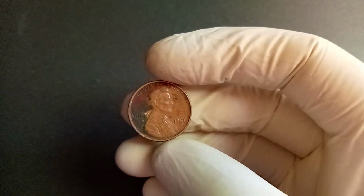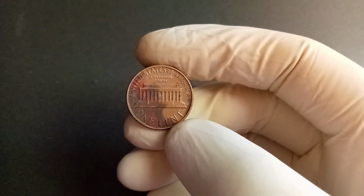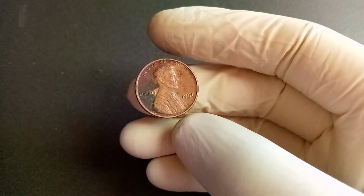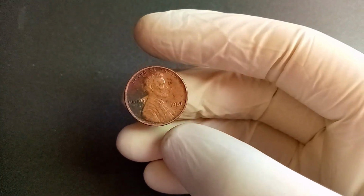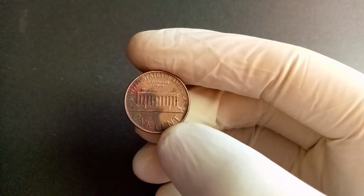So before you dismiss that little copper coin lying around in your drawer, take a second look. It might be the 1981 no-mint mark Lincoln penny that could make you a small fortune. Always check your change, get your coins graded, and stay tuned for more incredible discoveries in the world of numismatics.